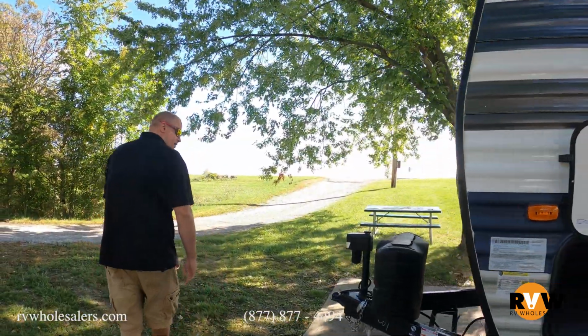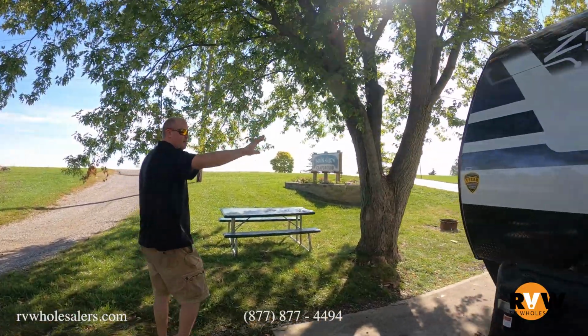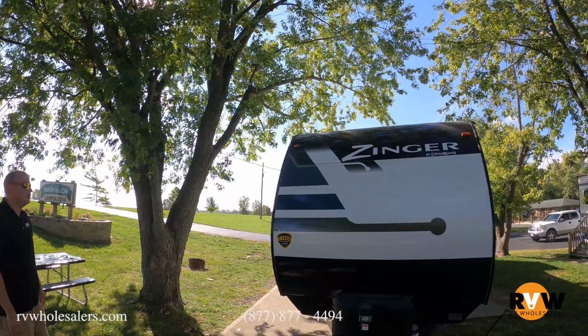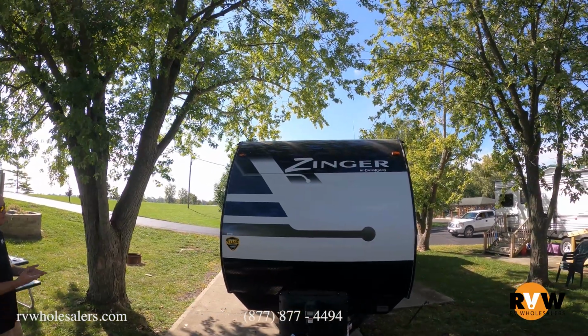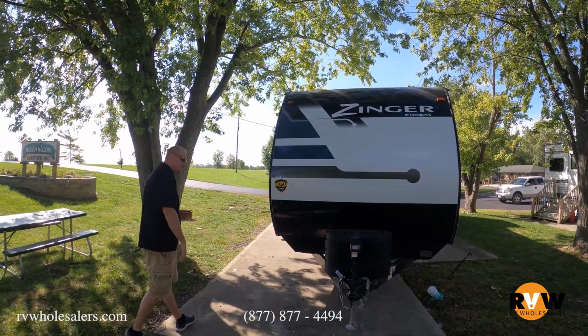Again, we'll circle back around up front. See another nice big look of that new front end, the new graphics. I think it looks super cool this year for the new 2021.5 models. Just a lot more sleeker design and look and appeal to it. Let's go on the inside here.